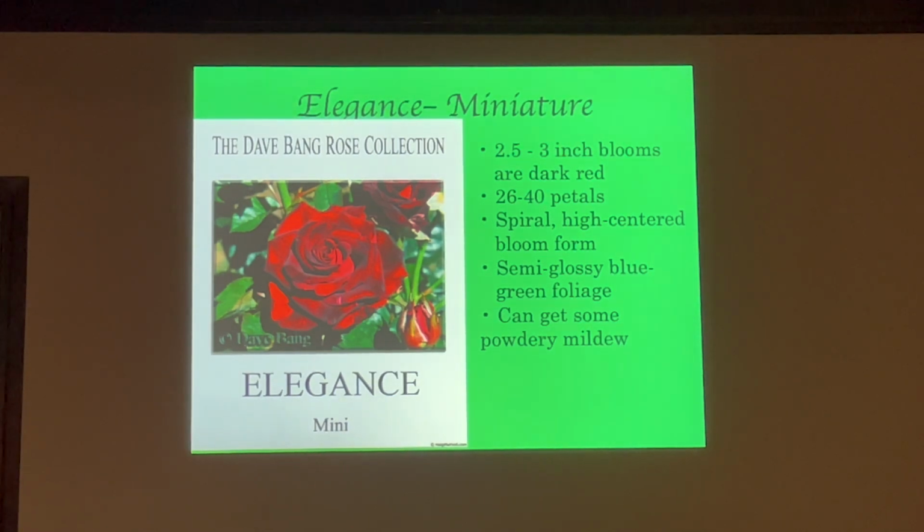The first one here is Elegance, which is beautiful, deep red, 2.5 to 3 inch blooms, spiral, high-centered bloom form. He likes to do that so that you can use them in exhibitions. It can get some powdery mildew, but as I say, I don't think most of us have a problem with powdery mildew, so it's probably not a problem. And it has blue-green foliage, which is kind of interesting as a contrast with that deep, deep red.